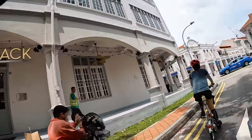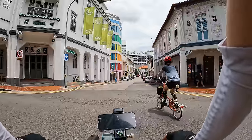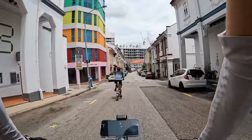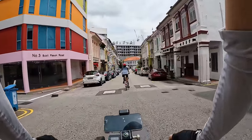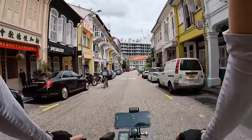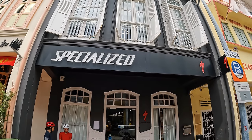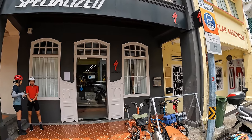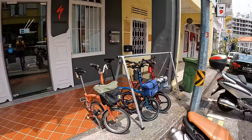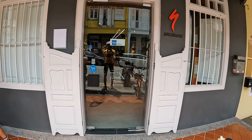We got another Shake Shack here. Okay, I guess it's a pretty popular chain store here. And oh yeah, there it is. We're gonna take a quick look here at the Specialized store. So they have a concept store over here. Right here along the street, we've got this cute little Specialized concept store. They got a bike rack out front, so we got our bikes parked over here. And yeah, let's go on inside, check it out real quick while we're here. Might as well.